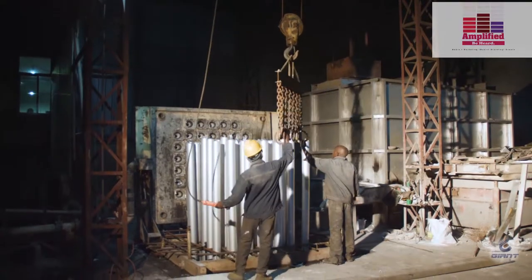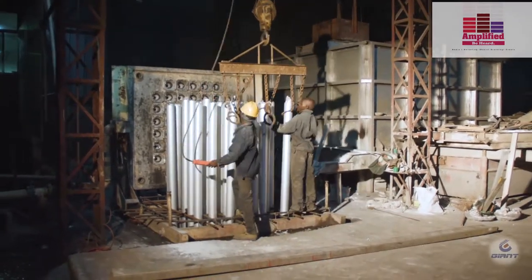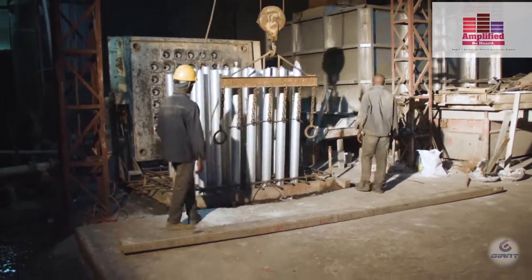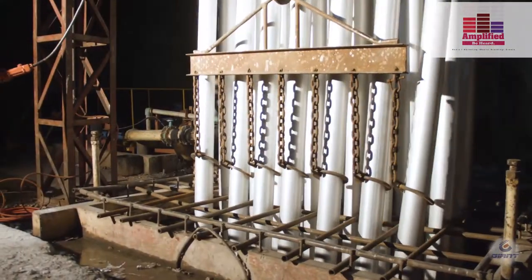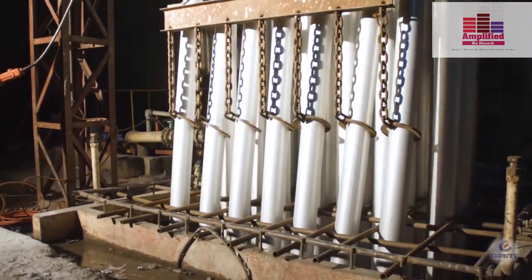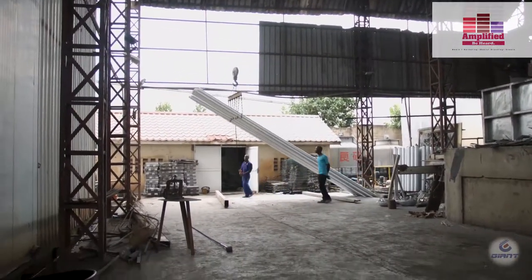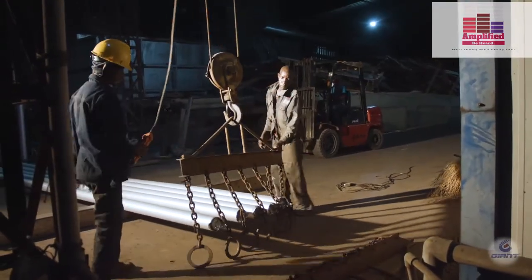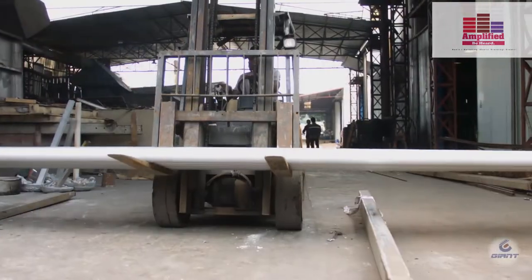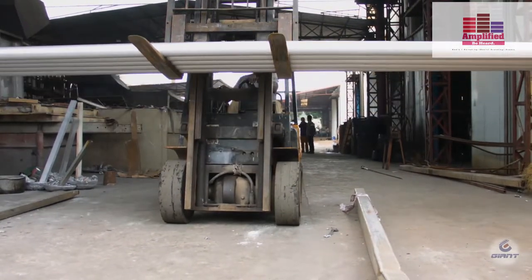The offloading is done by the pulleys which are anchored into the billets, and they are loaded onto the forks which carried them to the temporary store.